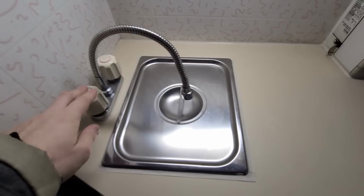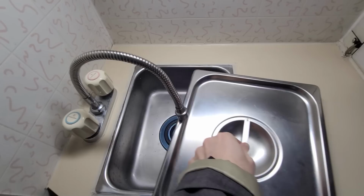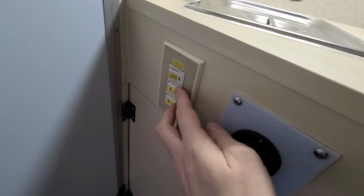You've got your sink with a little foot pump, so you can pump out hot and cold. Stainless steel. This is your water heater control. These are your switches for your bathroom light. Underneath, there are your tanks, hot and cold water tanks.